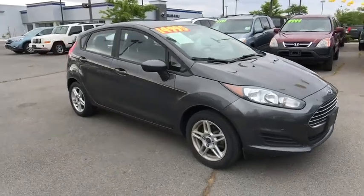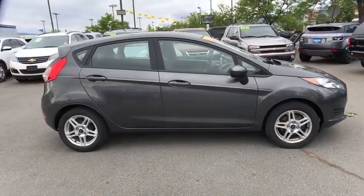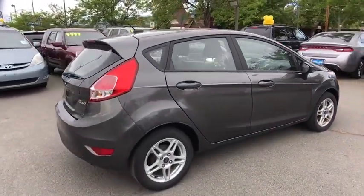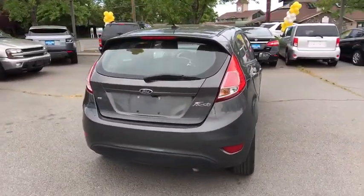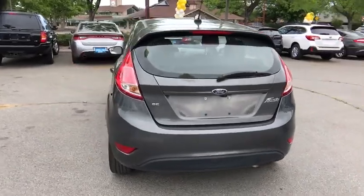Looking for the right vehicle? Check out the 2018 Ford Fiesta. Ford will be offering a wide range of options and accessories on the Fiesta in a play to make the Fiesta highly customizable to fit the preference of its drivers. This vehicle has less than 40,000 miles.